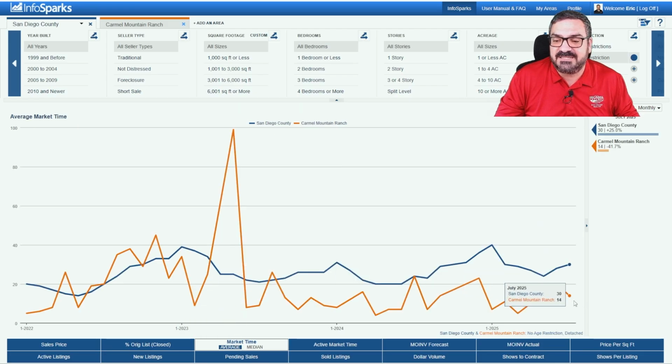Now, looking at market time, again, sellers in CMR doing very well. 14 days, which is less than half the county average of 30 days. So for the most part, CMR is holding up very, very well in this somewhat challenging, at least it is perceived to be a challenging real estate market, and it is, make no mistake. However, Carmel Mountain Ranch is definitely holding its own right now. So that's what's happening in CMR right now.